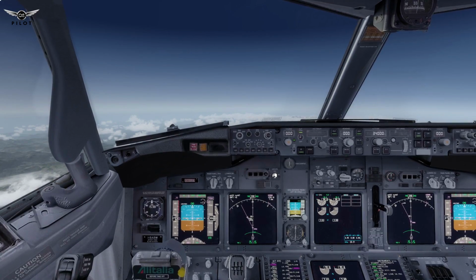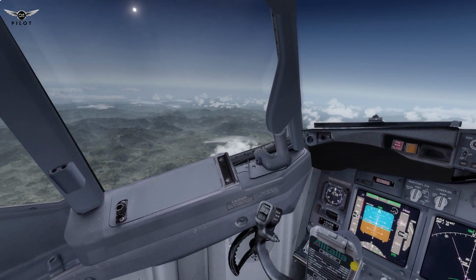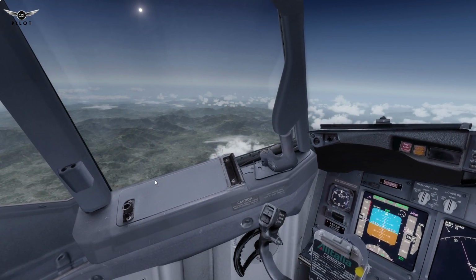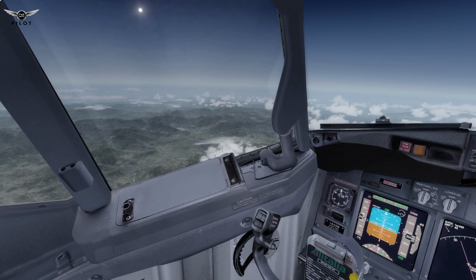Alright folks, we are about 500 feet from our final cruising altitude today of 340 and everything appears to be okay at the moment. Beautiful flying over Athens and Greece in general. It is just a beautiful island to fly over.